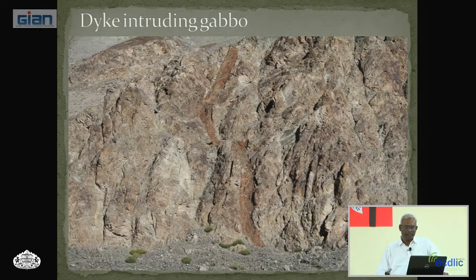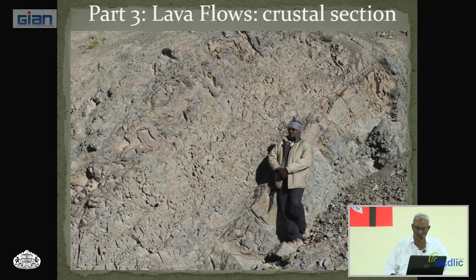The entire complex is intruded by the post-ophiolite 55 million year old Khardung volcanic dikes. These are andesite dikes, not related to the ophiolite complex. And if you notice, the gabbro has the sheen of a little bit of green schist metamorphism. And this is very interesting. That's me, of course. And the lava flows and pillow lavas are juxtaposed to the main sections of the ophiolite. And these are again andesitic. They belong to the Khardung volcanics.